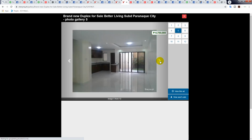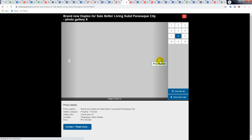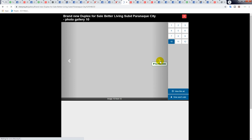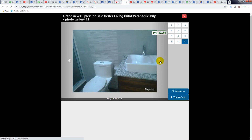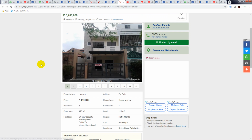Personally, I probably would prefer BF Homes. Nice what they've done with the bamboo there. But I mean, this is a great home. Look at this. It's nice. Great home. Actually, as a modern home, this is probably the best that we've seen thus far for a new build. And only 6.7 million.